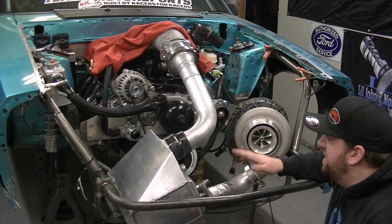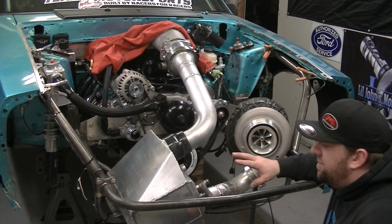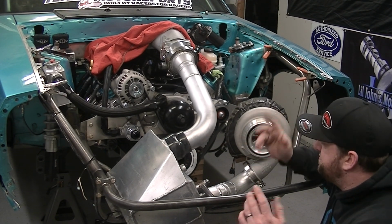Now that the cold side's done, I can start building the hot side. Turbo's where it's going to be. Looks really great coming through the grill of the car. You know, you look through the grill, you see it.